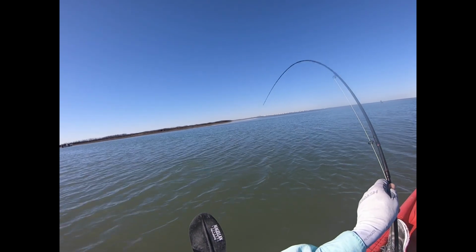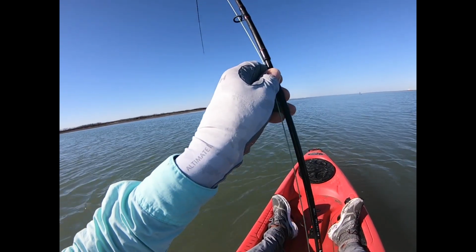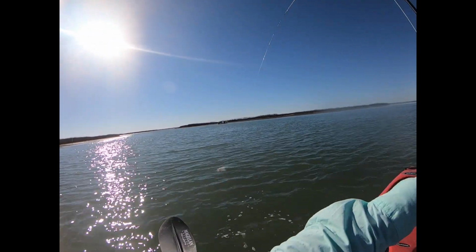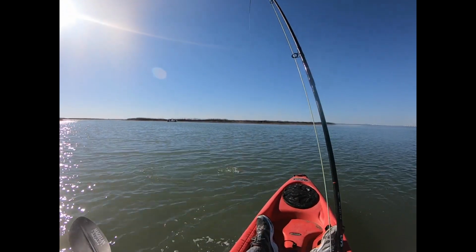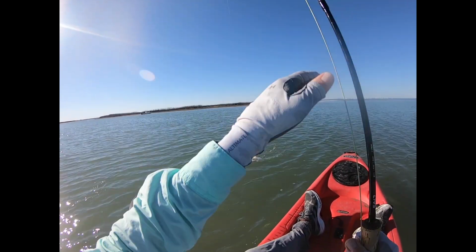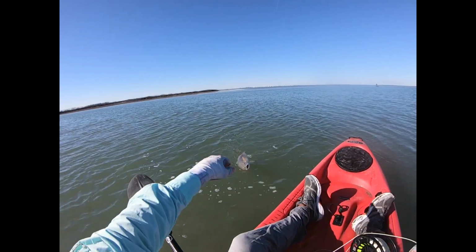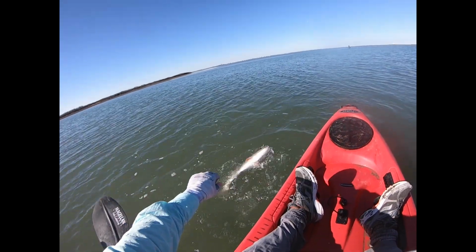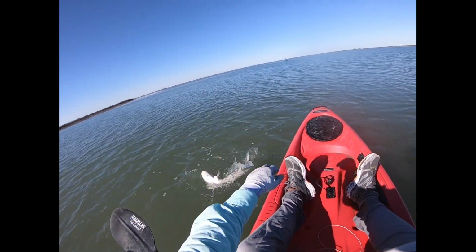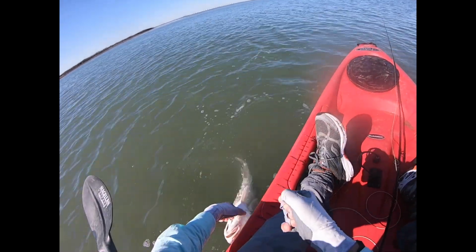He's got to be the biggest one yet. He may go over 25. All right, come on, dude. Come on. Let's see if we can get him up here. Holy cow. There we go. Oh my gosh, he is a pig. This may be the biggest one I've ever caught. Oh my gosh. Oh, come on. Come on. Oh my gosh, oh my gosh, oh my gosh.